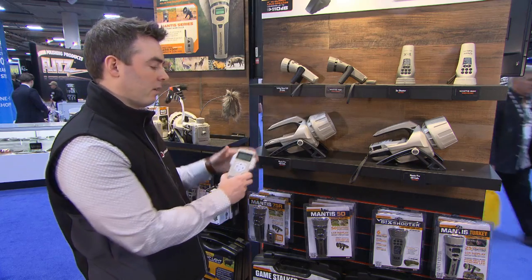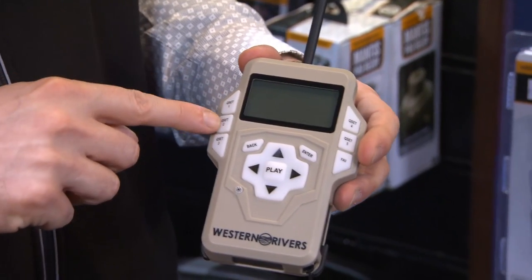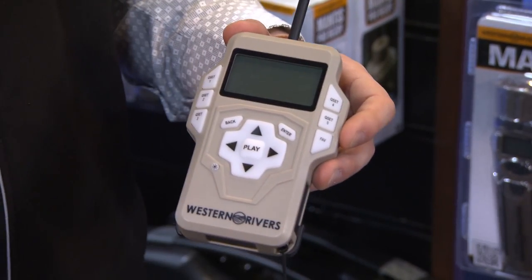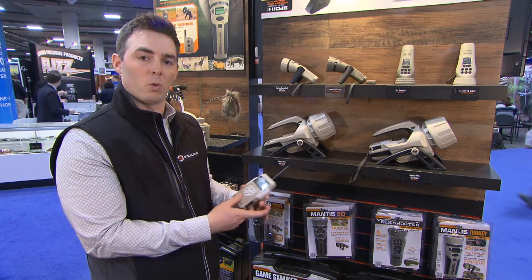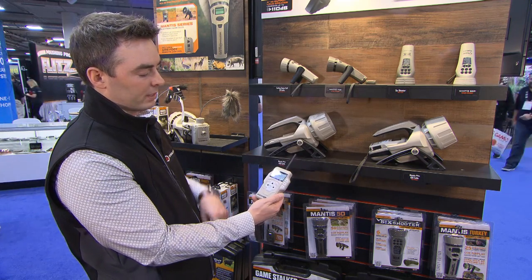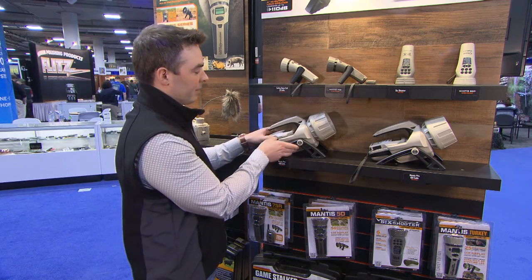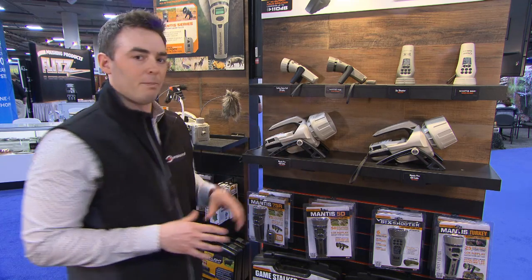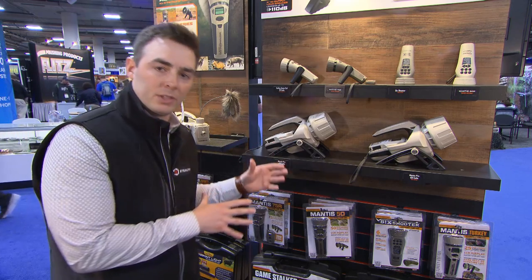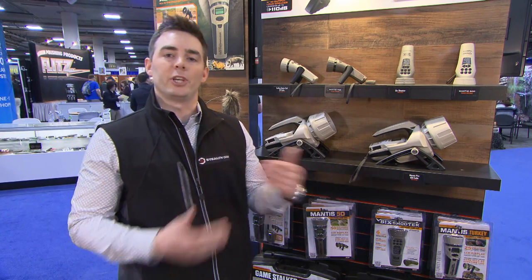Essentially what you're going to have here is an updated remote that actually has different quick sets. So if you just want your best, hottest calls right there at your fingertips without worrying about having to scroll through hundreds of calls, you can pre-program those to your quick sets. It slides right into the back of the unit. The MP400 comes preloaded with 400 calls. However, it does have an SD card slot and allows you to go ahead and change those calls out.